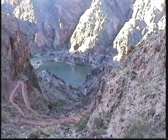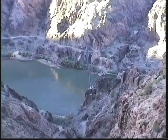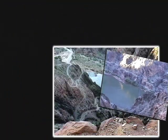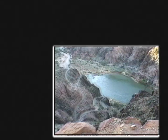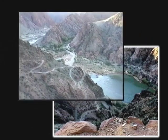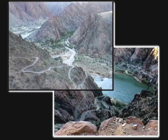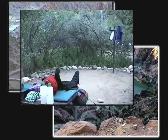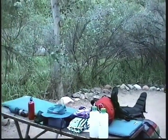Hiking from the rim to the river on the South Kaibab can take between 4 to 6 hours, depending on your conditioning, hydration, and skill. In the spring, fall, and winter, you can spend most of the day on the trail enjoying the canyon. But in the summer, you should get to the Colorado River by 10 a.m. before the heat of the day sets in. That means leaving from the trailhead before sunrise. One way or the other, you will discover that there is never enough time in the canyon. The end of the trail always comes too soon.